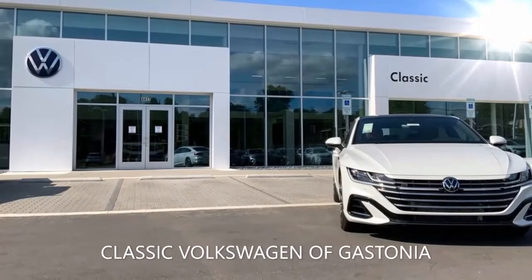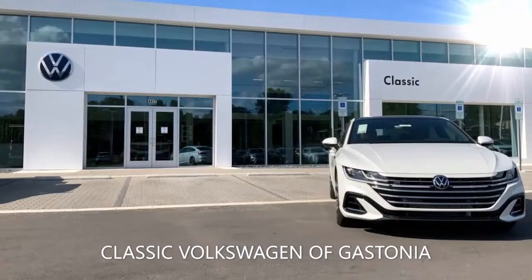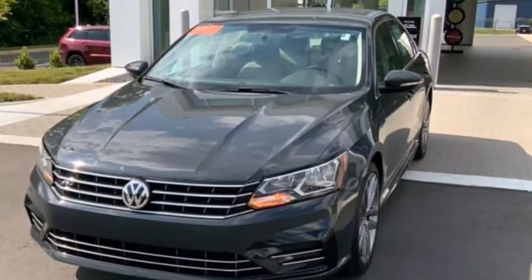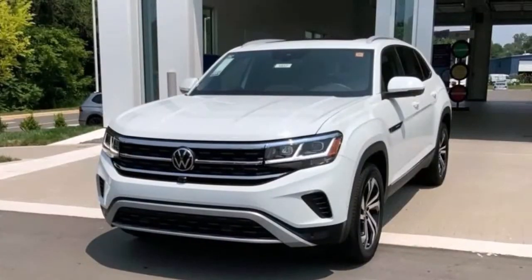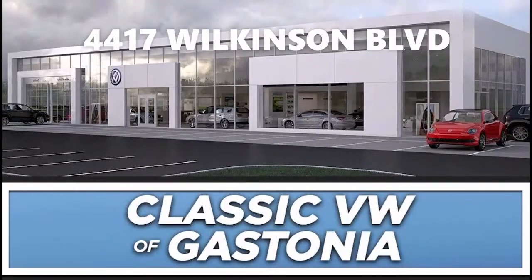Volkswagen is a Carfax top-rated dealer and the winner of the 2022 Consumer Satisfaction Award. You can even buy online. And be sure to check out their selection of pre-owned vehicles. Visit the website at classicvwgastonia.com. But better yet, drop by soon. 4417 Wilkinson Boulevard in Gastonia. That's Classic Volkswagen in Gastonia.